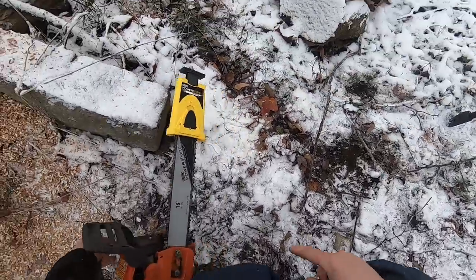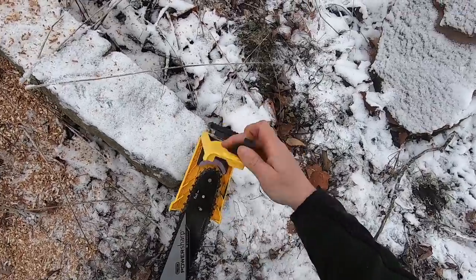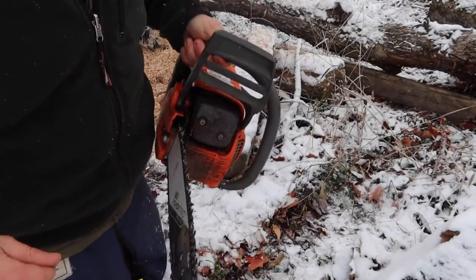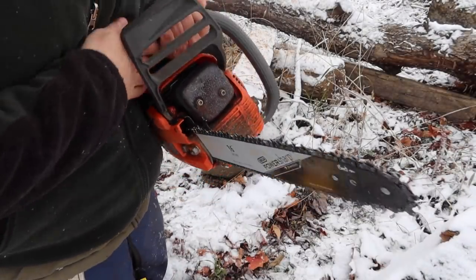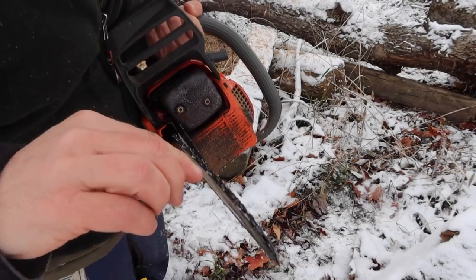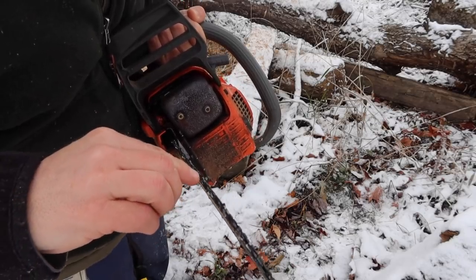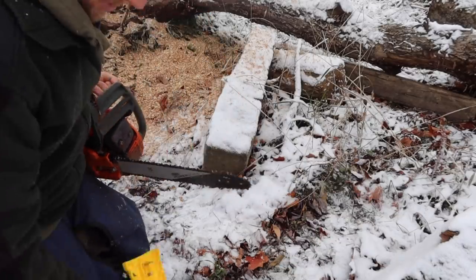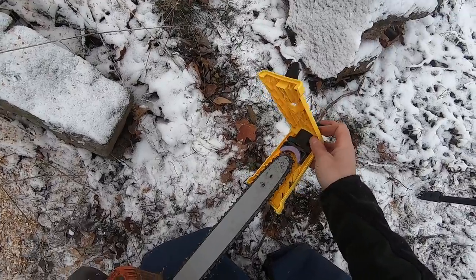I don't know if the camera showed it or not, but there's sparks flying out of the bottom. You can see metal. Yeah, you can see on the blade that the edge is cleaned up. Let's try it again. I was definitely nervous the first time doing it.